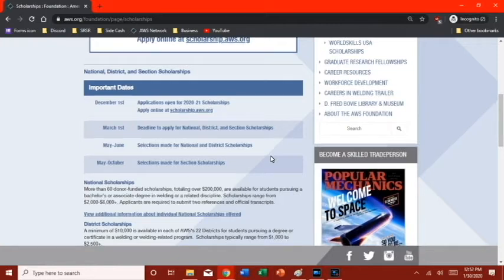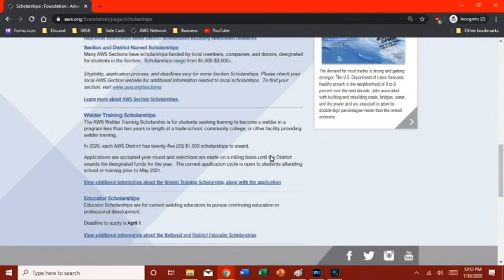Scroll down just a little bit further, and I want to show you one more scholarship in particular, the Welder Training Scholarship. This scholarship is not available through the portal. You do have to apply for it separately, and you can find the application by clicking right here where it says view additional information. Now, the Welder Training Scholarship is an incredible program that they just started a few years ago. And what this is, each district, again, we have 22 in the United States, each district gets 25 $1,000 scholarships to award to the applicants as they see fit.